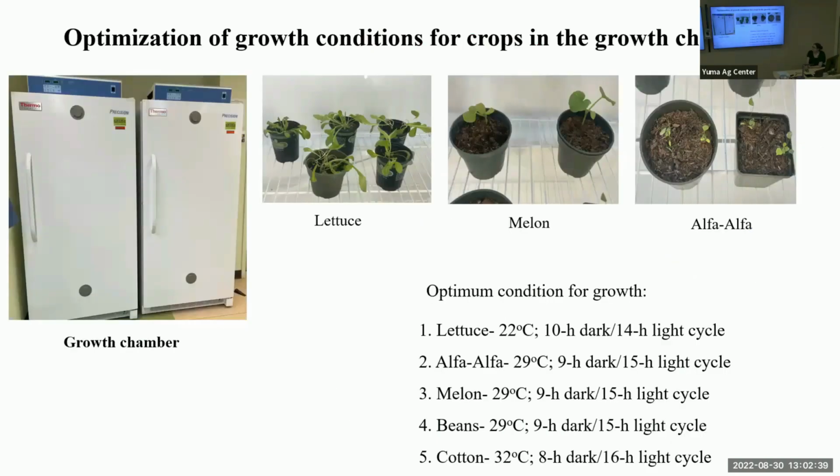Thrips transmission studies will be performed in growth chambers or incubators. These are the plants growing in the growth chambers. It was observed that for lettuce, 22 degrees Celsius with a 10-hour dark, 14-hour light cycle works best. For alfalfa, melon, and beans, 29 degrees Celsius with a 9-hour dark, 15-hour light cycle works fine. And for cotton, a little higher temperature, 32 degrees Celsius with an 8-hour dark, 16-hour light cycle works best.